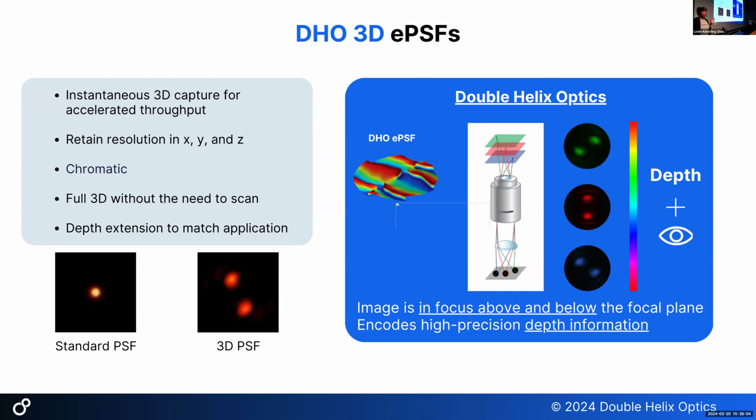It is chromatic, so we fabricate these to certain wavelengths, and in biology, there's certain fluorophores that people use or quantum dots or whatever it is, and we know what the peak signal they're looking for, what the emission wavelength is on the laser, and we can match to that, and then you have about 100 nanometer band, plus or minus 50 on either side.